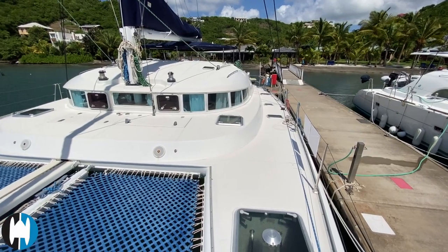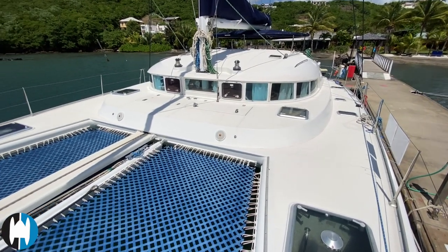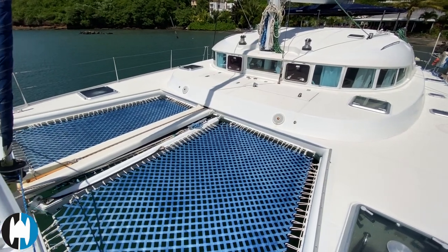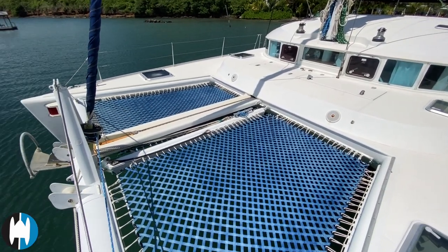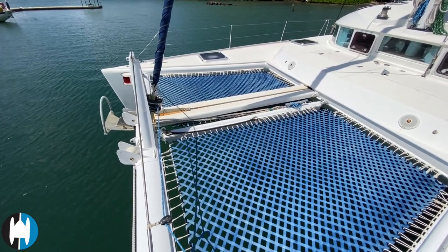So standing here on the port side bow and panning across, there's those very distinctive Lagoon vertical windows that let so much light into the salon. But we also have a very nice webbing trampoline that's in really good condition.